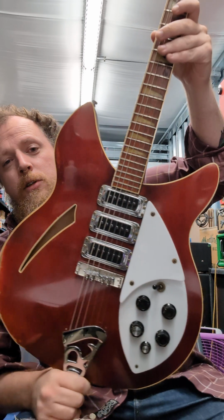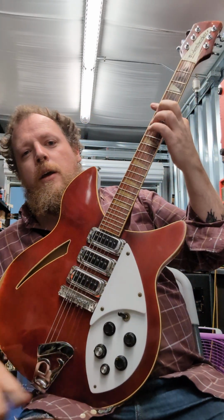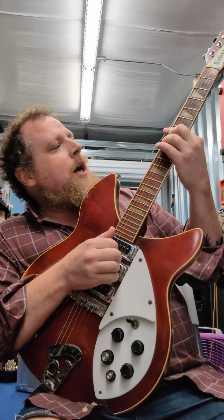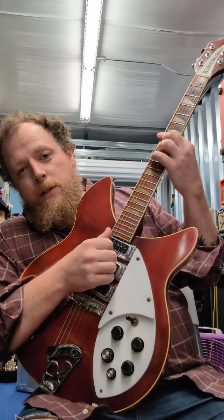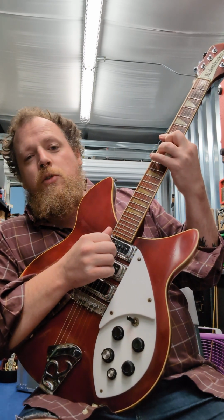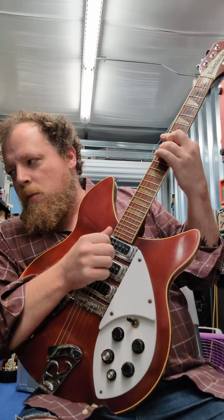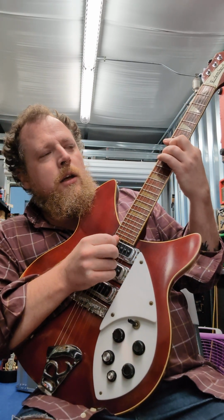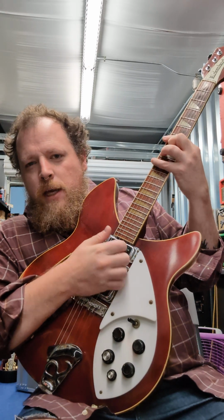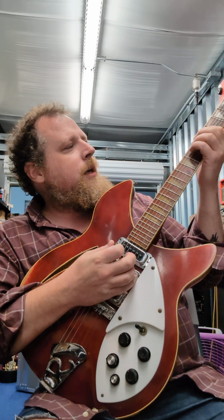This is my first Rickenbacker guitar. It's not my first Rickenbacker ever, because a couple months ago I bought something that you haven't seen. I bought a Rickenbacker 4003 that is blue from 2017. I'm still getting to know it, but I do like it, and it absolutely makes the sound that I wanted it to make.